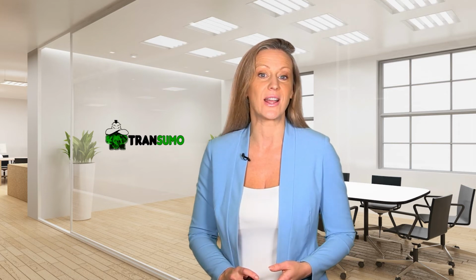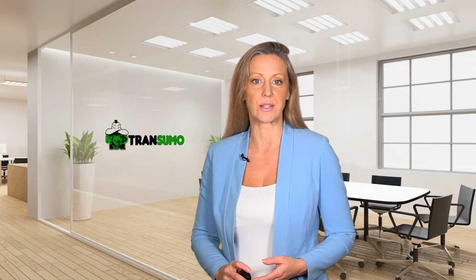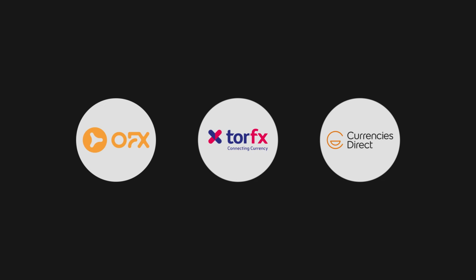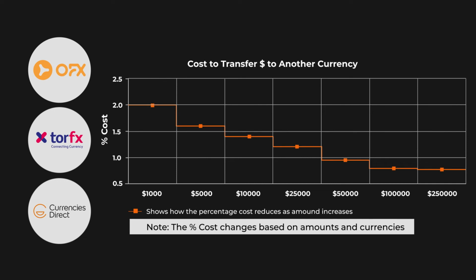For transfers over $7,000, we recommend services that are designed to handle large amounts. There are a few things we look for before recommending the best ones, but when it comes to low fees, companies like OFX, TorFX, and Currencies Direct are top of our list. This is partly because as the amounts increase, they actually reduce the fees in percentage terms.